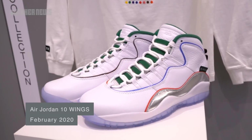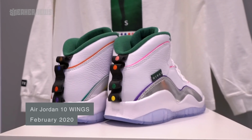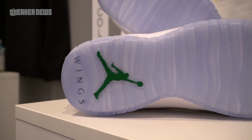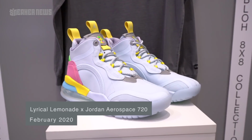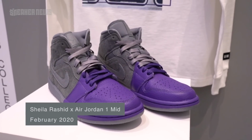Next up is the Air Jordan 10 in collaboration with the Jordan Wings program. It features a white leather upper with silver mudguards and icy soles. All the colors you see represent the Chicago train lines. Next up is Lyrical Lemonade and the Jordan Aerospace 720. Following that is an Air Jordan 1 Mid by Sheila Rashid.